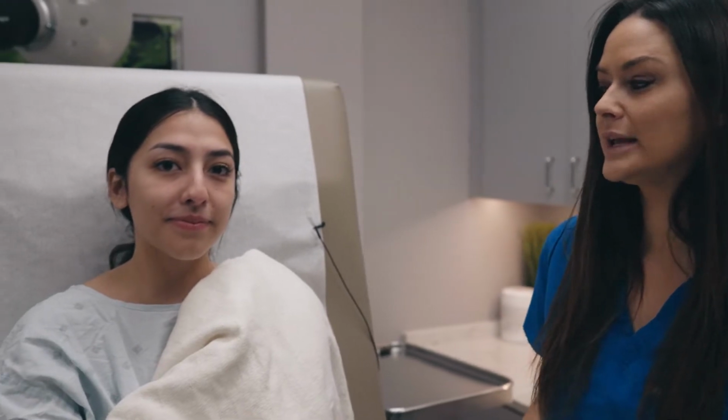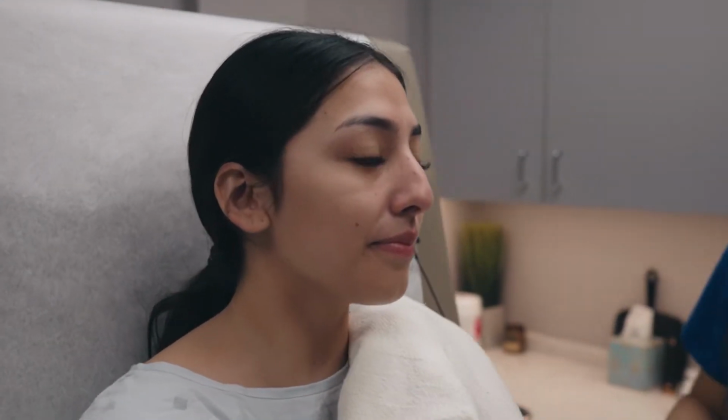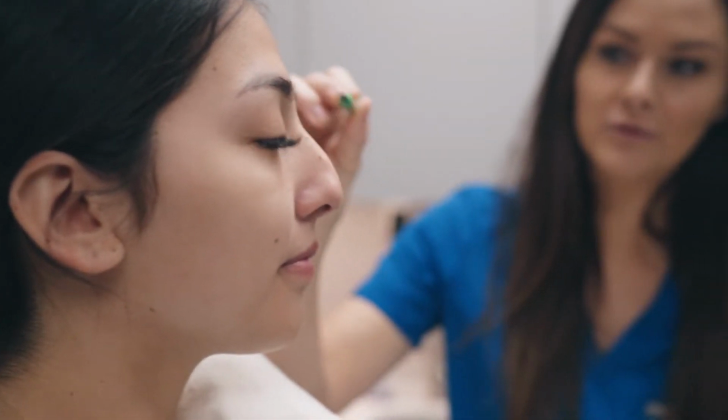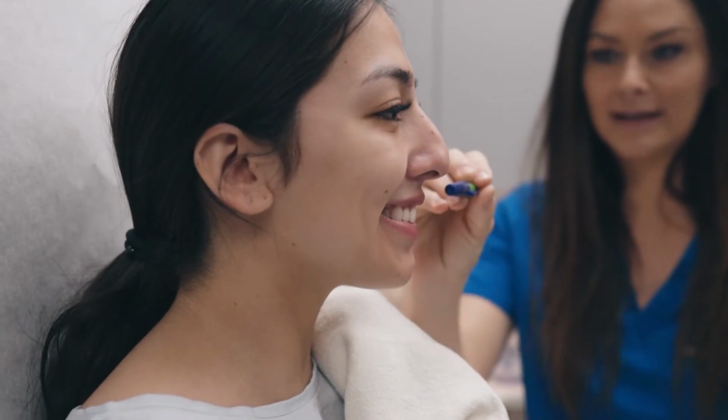Micah, if you want to come over to the side, I'll show you a little bit. So we can appreciate that she has this hump right here, and she doesn't have that kind of slope that most of us are looking for. It doesn't have to be a dramatic slope, but a little bit of a slope would be really nice. And then smile for me. I don't want to say it's a hook nose, because it's definitely not extreme, but she does kind of project down a little bit when she smiles.